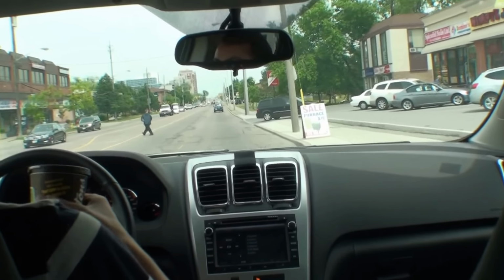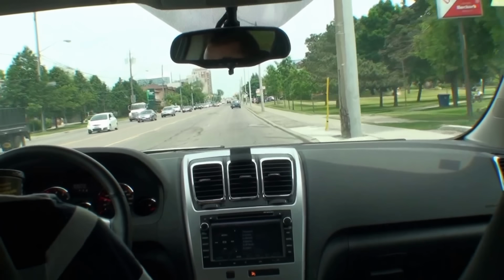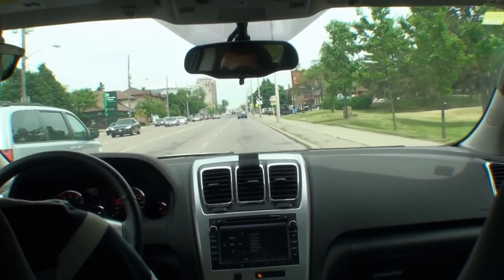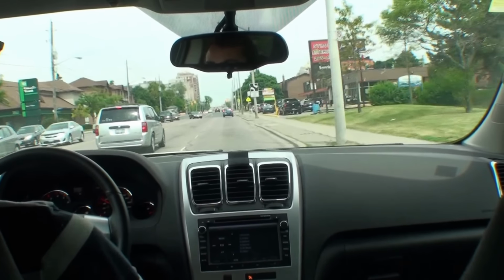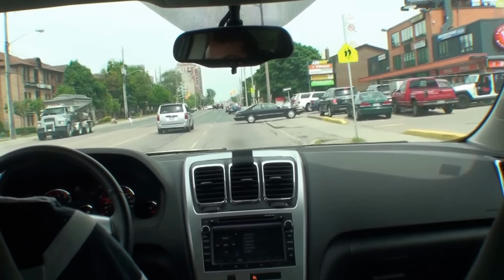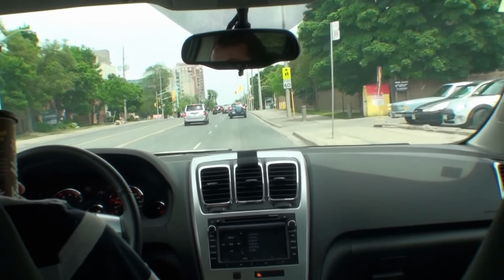This is now Shepherd Avenue for those who know Toronto. I'll just keep you updated on where we are here. I'm just going to do a little highway acceleration for you guys and see how it feels. I'll goose it on the highway. Hopefully you can get a good appreciation for how it's feeling. I'm just about to go get gas at Costco, so I'll hop on the 401 eastbound.